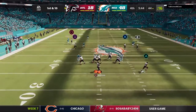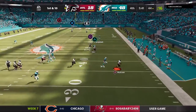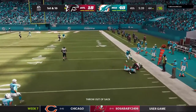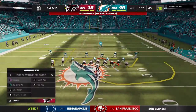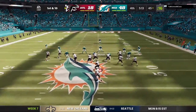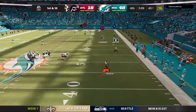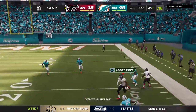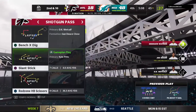On first down, Watson. Eluding the pressure right. And he'll be corralled out across midfield down to the 45. So now 1st and 10 as they've crossed into Miami territory at the 45-yard line. They'll roll him out right. It's incomplete. Took a shot, couldn't connect.